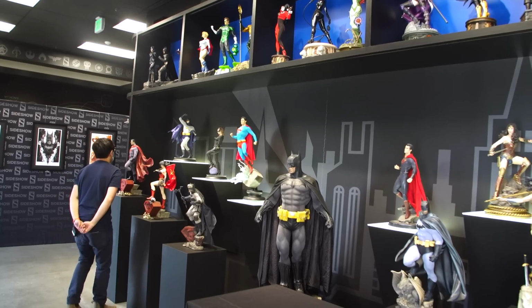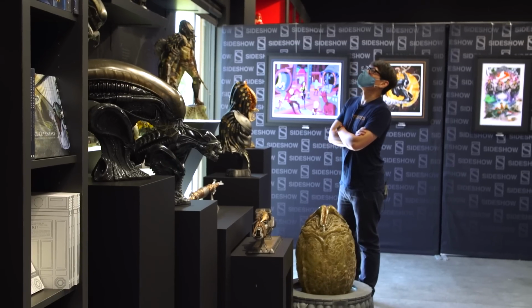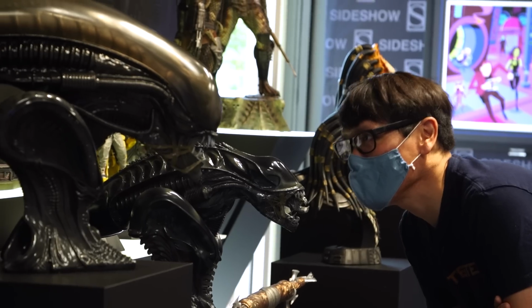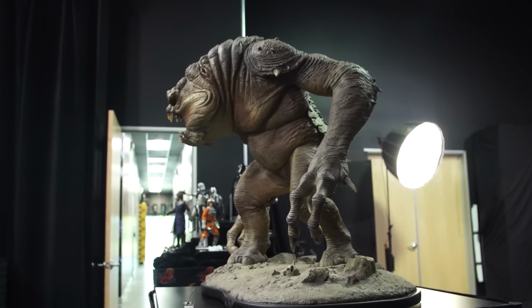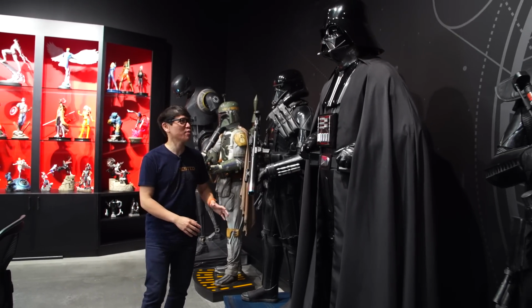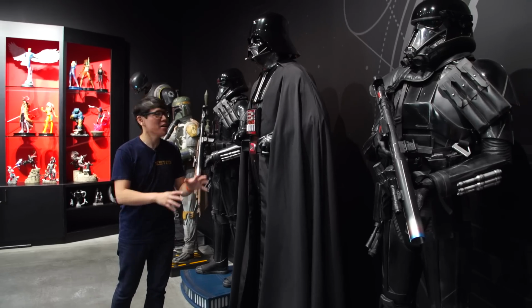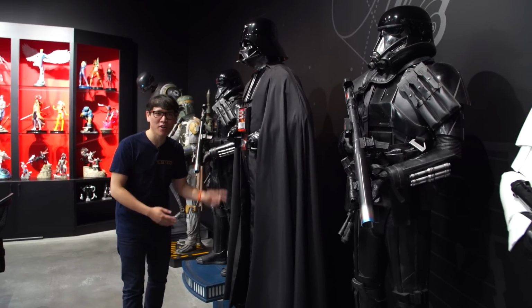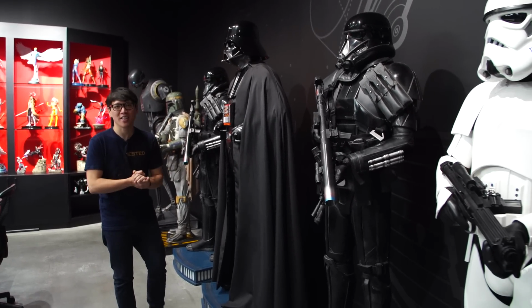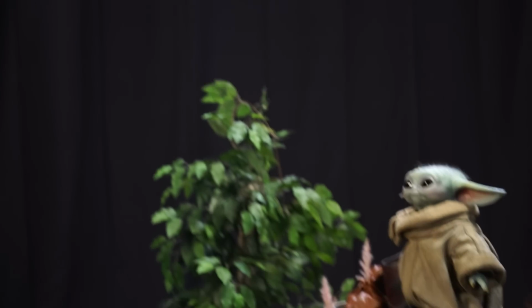So I'm here at Sideshow Collectibles headquarters for Sideshow Con, their version of the Comic-Con experience. And in their headquarters, they have their life-size Star Wars characters. I've seen these at San Diego Comic-Cons before. They're so imposing. But one Star Wars life-size character I'm about to check out isn't 6 feet tall. He's only 16 inches tall. It's the child from The Mandalorian. I'm so excited. Let's go check him out.